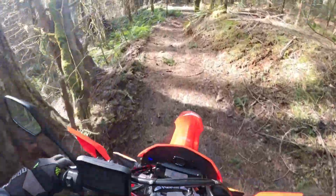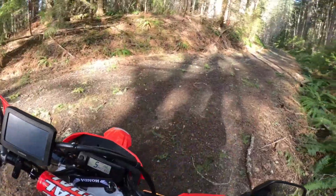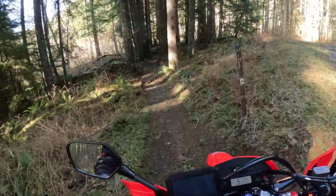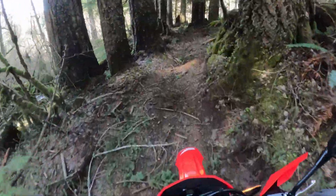Oh, that's cool. Definitely following some elk. There's elk feet in the mud. Hooves. Huh, cool. Let's do a few more trails. This bike, it holds up high in the stroke.